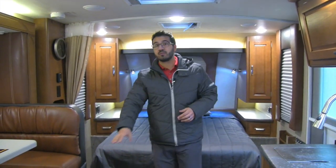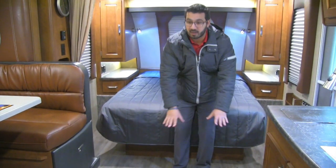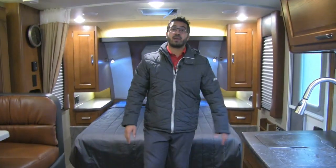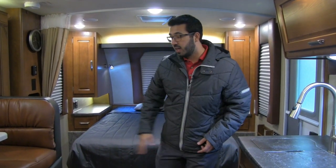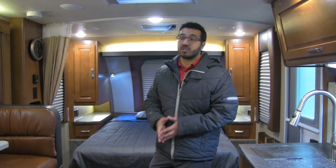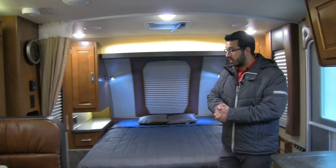So to create a flush floor slide, what manufacturers do is they take basically the bottom of your RV, lift it up to the level of the slide right here to hide the slide mechanism. That lifts the entire RV up, and that's not what you want in a lightweight unit. So they keep it low and instead just lift the slide up, and I'm telling you, it's nice and easy to get in here, not an issue at all. Definitely worth it. So that's essentially why they lift the slide.